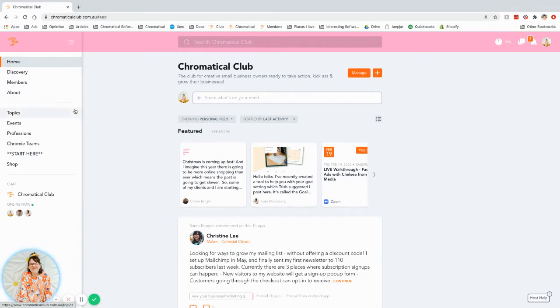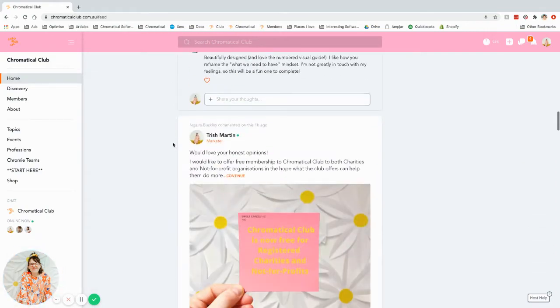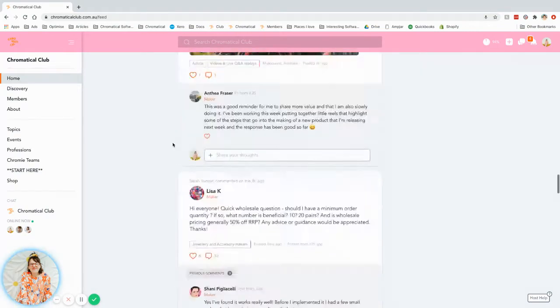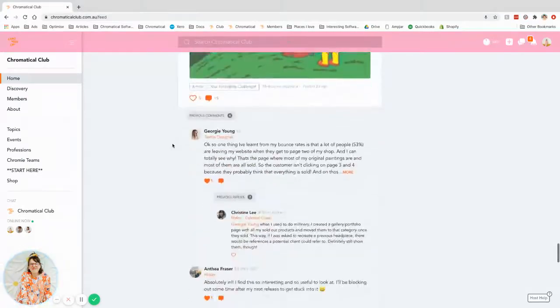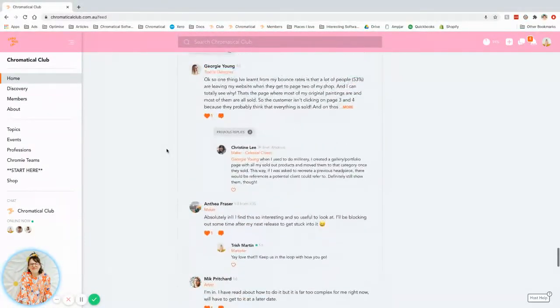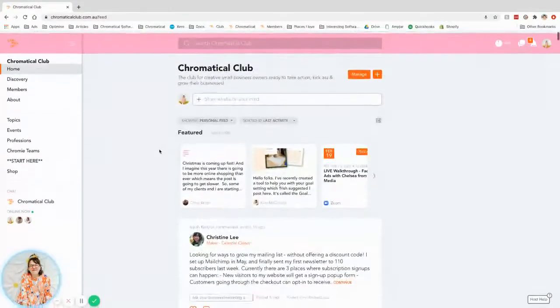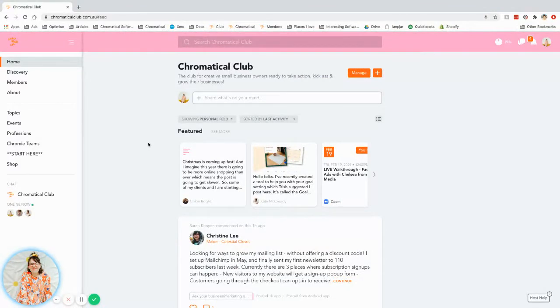When you log in on desktop, you'll see this sidebar, but it is openable and expandable on mobile. You'll generally start at Home, and this is where you'll see your own feed. These are all of the posts and people that you follow, the types of topics that you're interested in, and the types of things that you want to see. There is no algorithm. You will see what you want to see, or just everything that happens in the club.